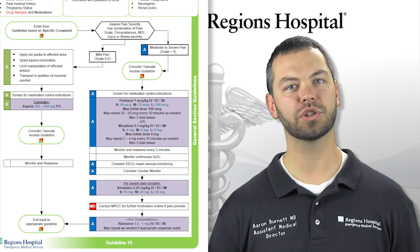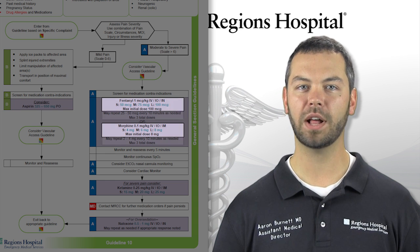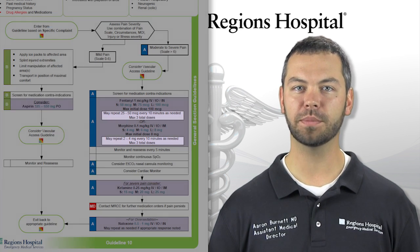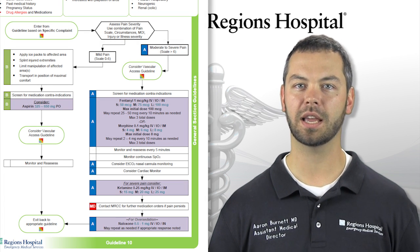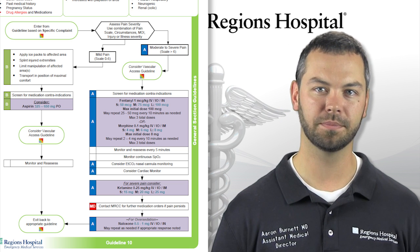One of the major changes to the current pain control guideline is to employ a loading dose followed by titration doses. We would like to minimize polypharmacy, or the mixing of different narcotics. Pick one narcotic and stick with that medication. Increase the dose as necessary.